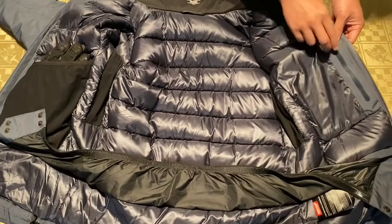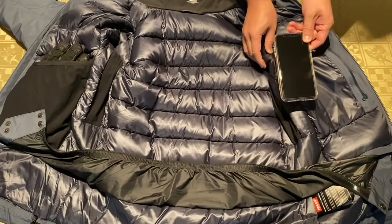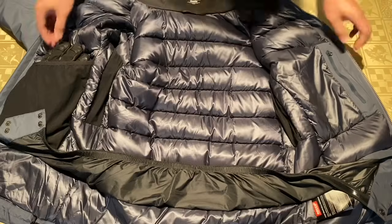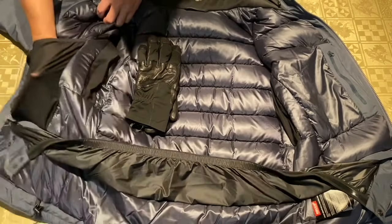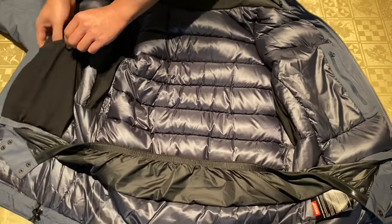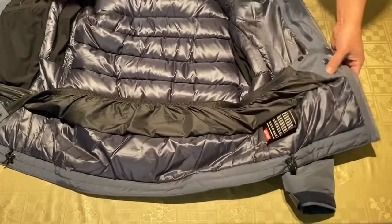There is an internal chest pocket on the left side to store personal items like a smartphone. And on the right side is a stretchy mesh pocket to stash larger items such as gloves. Along the bottom is a removable powder skirt.